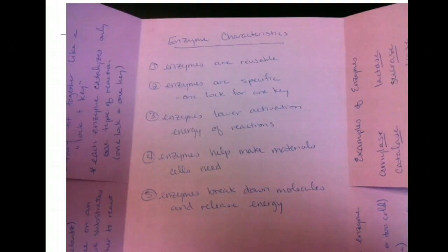So on the back of panel 4, I want you to put some examples of enzymes and underline that ASE. So you can list these 6 if you want: amylase, catalase, cellulase, lactase, sucrase, and protease. Or if you have other favorite enzymes, you can add those to the back as well.